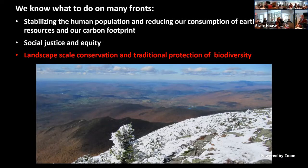So the first two of these are way off my topic, but I can't talk about what we do without mentioning, we do know what to do. One of them is stabilizing the human population. It's continuing to go up. Food production across the world accounts for 30% of our greenhouse gases. We are too many. We're surviving, we're doing okay, but we can't continue to grow and also maintain biological diversity.